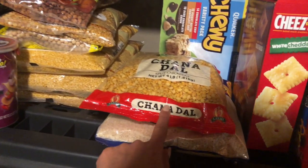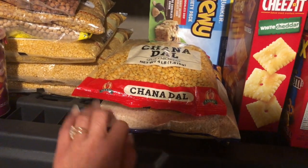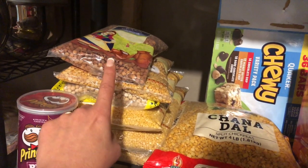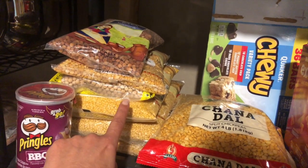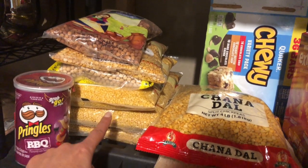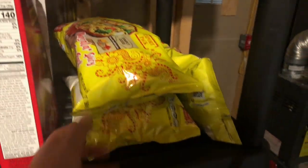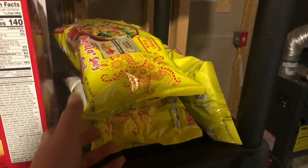And here I have some chana dal. This one is the 4 pound, as well as the urad dal. Again, it is the 4 pound. I have some kala chana dal, some peas, moong dal, the yellow moong dal. And on this side, I have Maggi packets. So I have about 3 Maggi packets here.